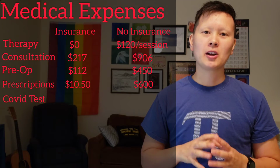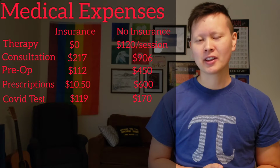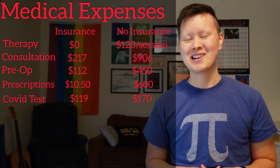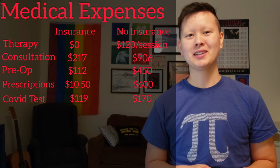So the COVID test cost me over $100, which I think is extremely pricey and seems kind of like a money grab since my workplace does them for free. I don't see why I had to pay $100 for that, but they wouldn't take the one from my workplace, they had to do their own.